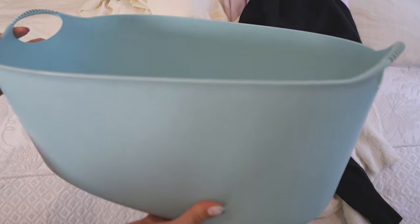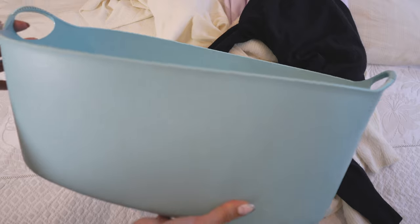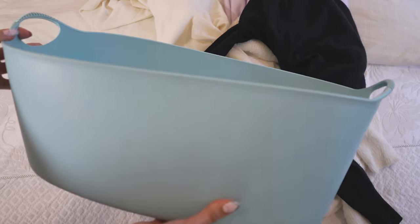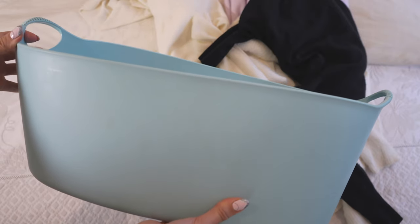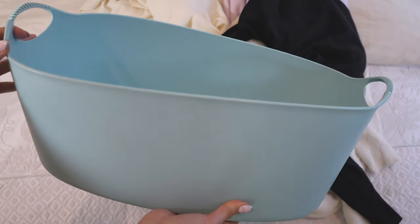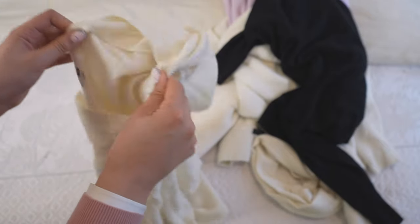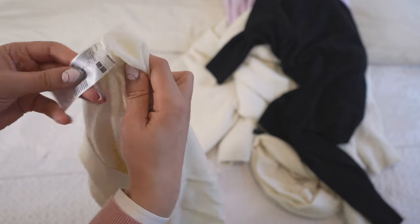So when taking care of cashmere, wool or silk, I like to wash all of my items separately in a tub like this, a standard sized tub that you can pop everything in of light colours and just wash, and control the water temperature and also how much detergent you're pouring into the tub. Always look at the care label on the fabric to find out exactly how you should be caring for your item.